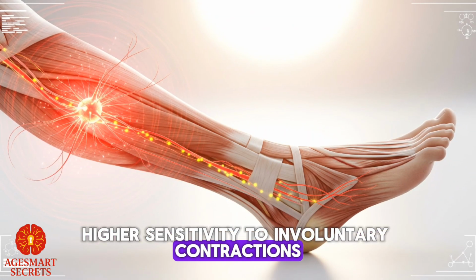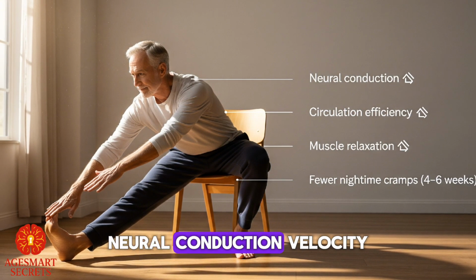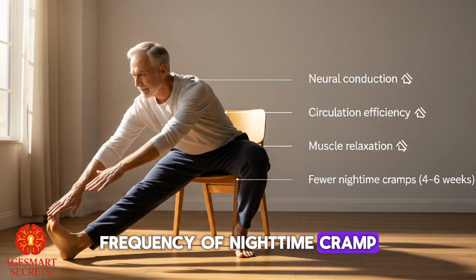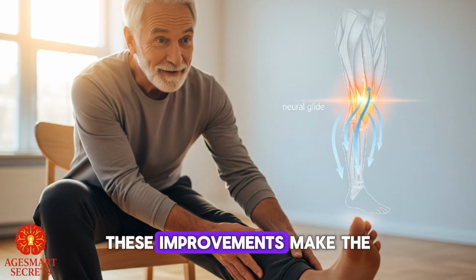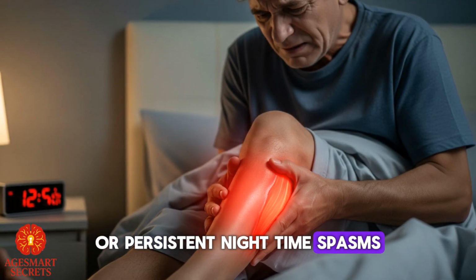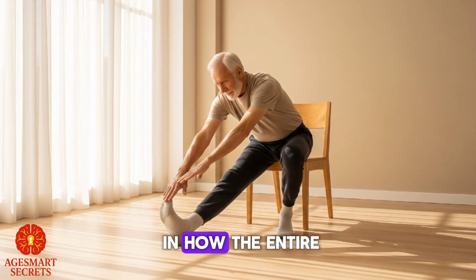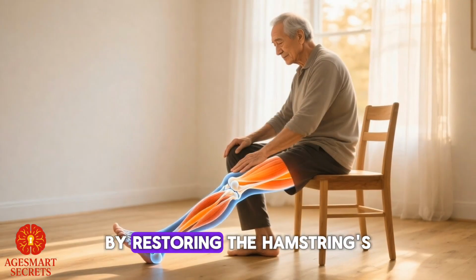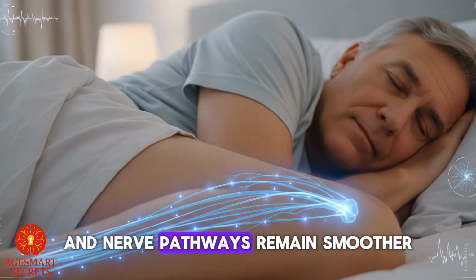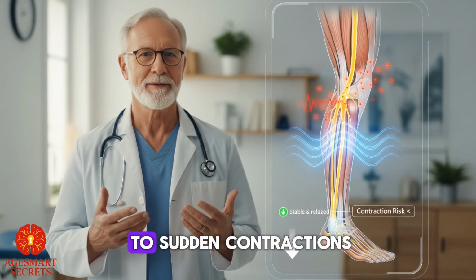A mobility trial in 2023 found that performing controlled hamstring glides improved neural conduction velocity, lower leg circulation efficiency, muscle relaxation response, and frequency of nighttime cramp reduction within 4 to 6 weeks. These improvements make the hamstring glide particularly effective for people who experience recurring or persistent nighttime spasms. This movement is gentle, accessible, and low effort, yet it produces meaningful changes in how the entire leg behaves at night. By restoring the hamstring's natural mobility, the calf and stabilizers no longer carry excess tension, and nerve pathways remain smoother during sleep. The result is a leg that stays calm, relaxed, and less prone to sudden contractions.